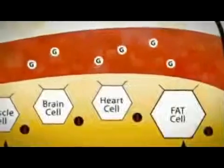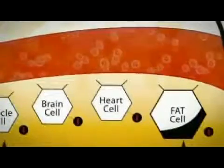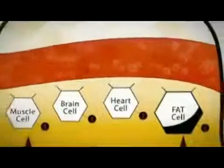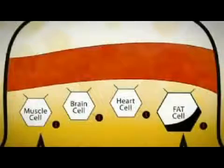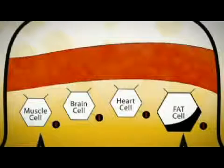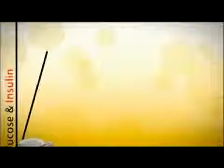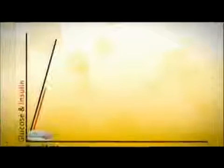The body constantly needs to be fed, so it is designed to access these fat cells for energy when you don't have any food immediately available. The problem is, we can't access our fat cells for energy as long as we have high circulating levels of insulin in our body.